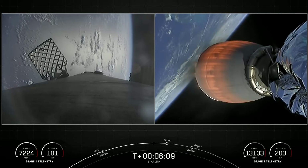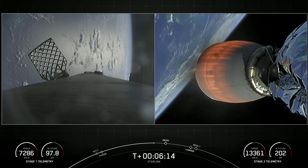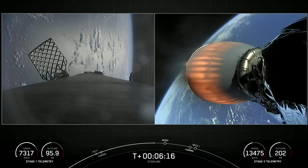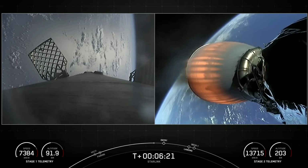The Falcon 9 first stage is also equipped with 4 landing legs made out of carbon fiber aluminum honeycomb, and they're placed symmetrically around the base of the rocket, so you'll want to watch out for their deployment just prior to landing.